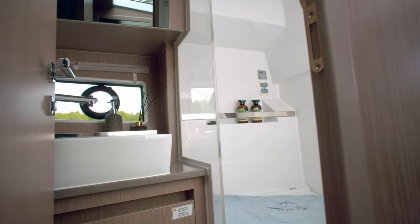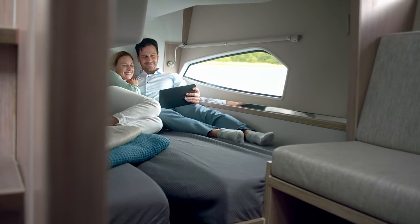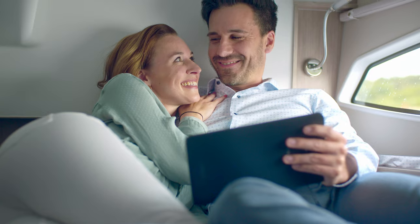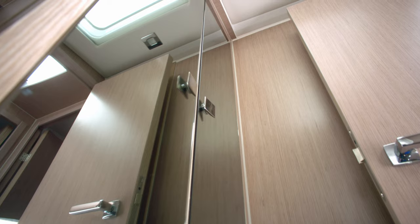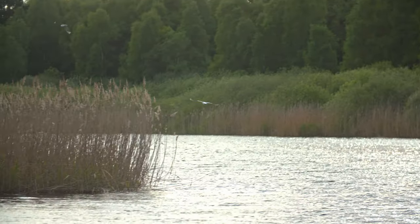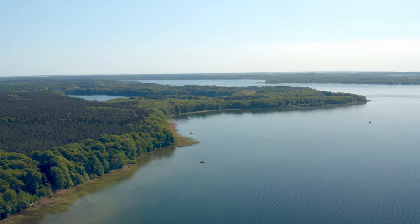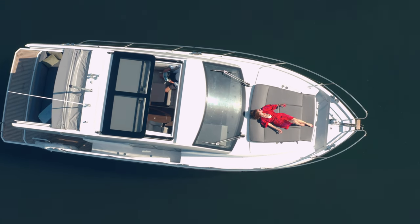Light and space defines the master bathroom with its designer fittings. The double guest cabin is an oasis of peace below decks, somewhere for you to relax and unwind. When you get away from it all, there are plenty of ways to chill out on the new Sealine C335.